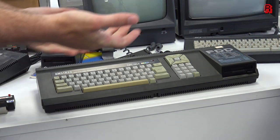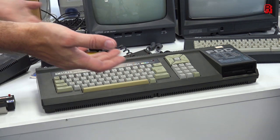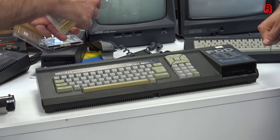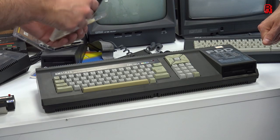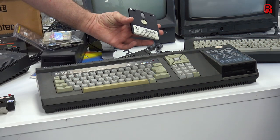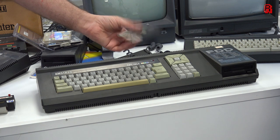But Amstrad being Amstrad, they had to do it differently, didn't they? It's not a 3.5-inch floppy, as was becoming popular at the time. It's a 3-inch floppy. Indeed. Here's an example of a 3-inch floppy. The same as the 6128 model, the later model has the same disks. And the Tatung Einstein had the same disks and some other CPM machines.